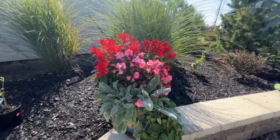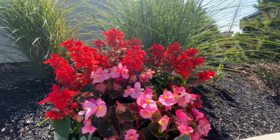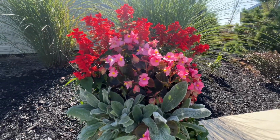Look at this beautiful planter. This has done so well. And I never thought I would really love red in the garden, but I do. And I think when it's combined with pink, it's just beautiful.